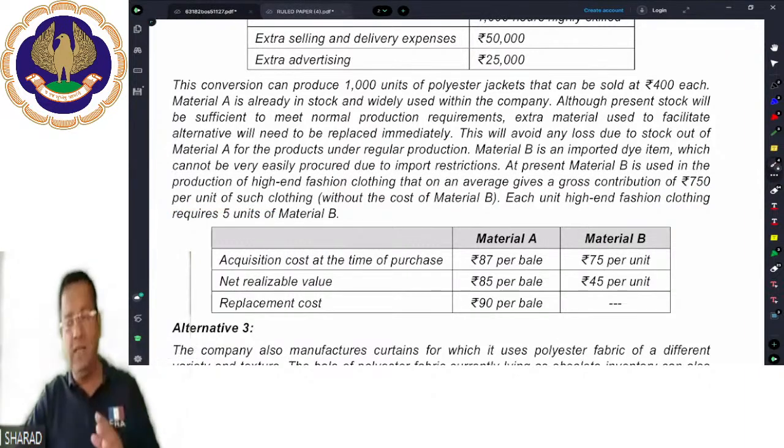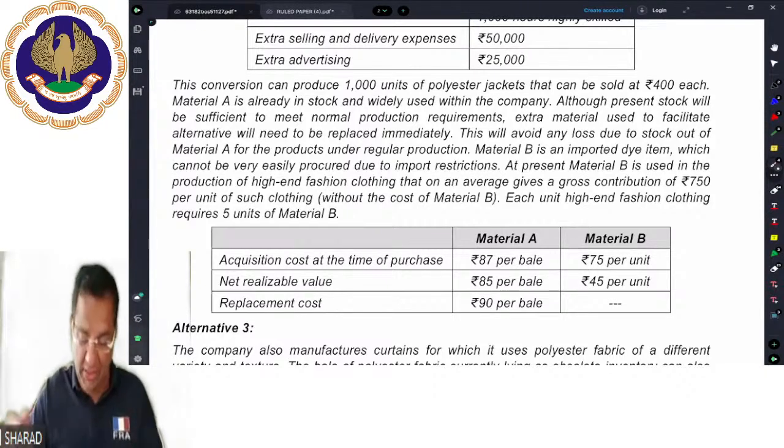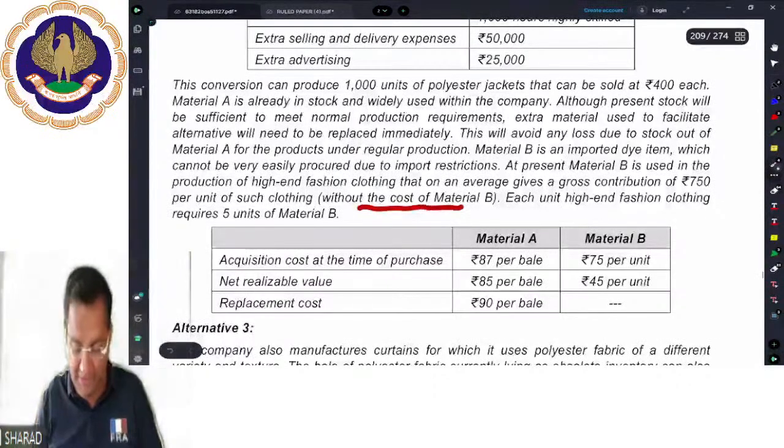Material B cannot be procured from the market due to import restriction. Right now, we are having stock of raw material B that is being utilized in some other product, high-end fashion clothing, which provides us a contribution of 750 per unit without the cost of material B.